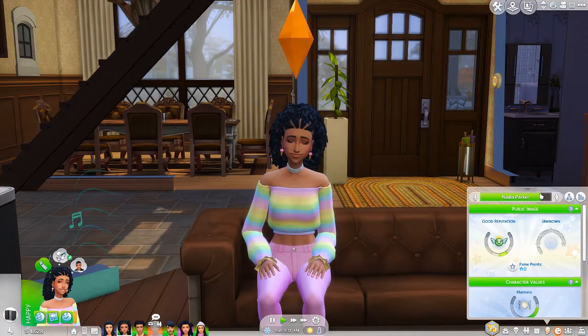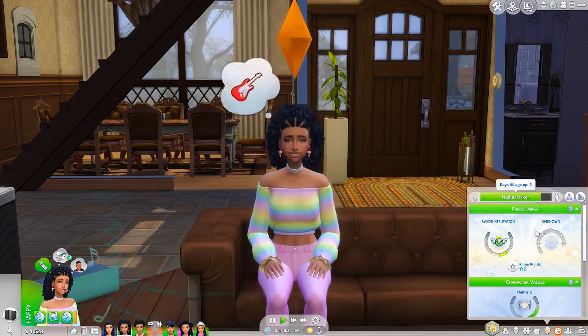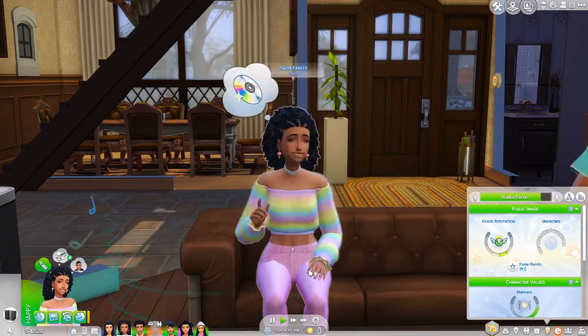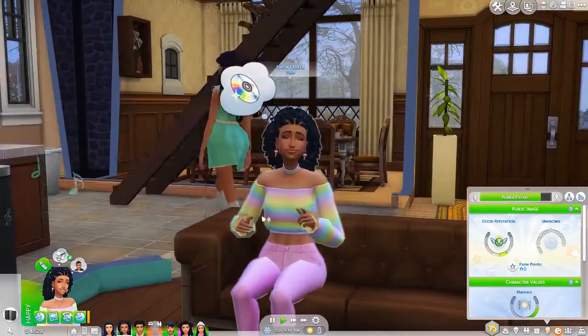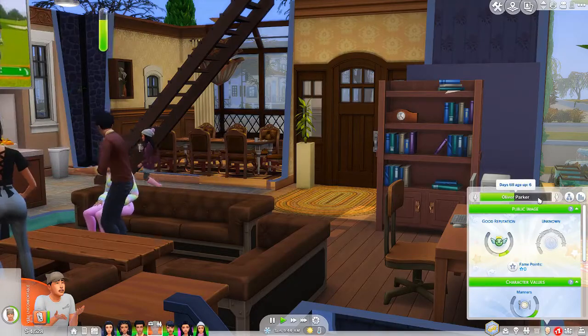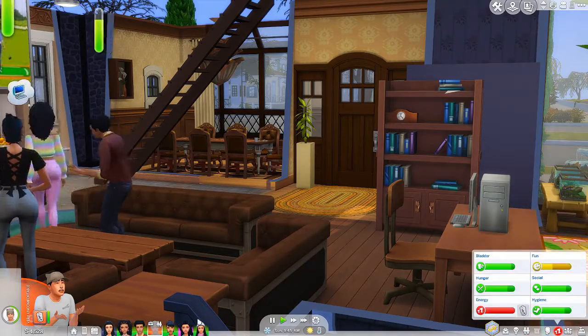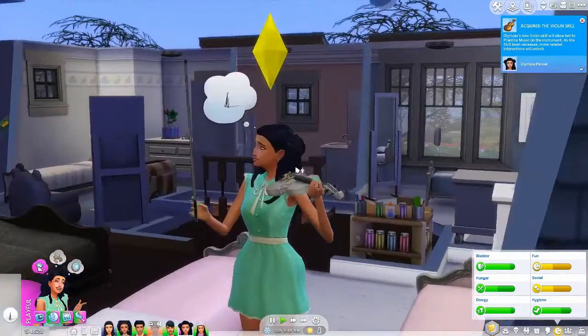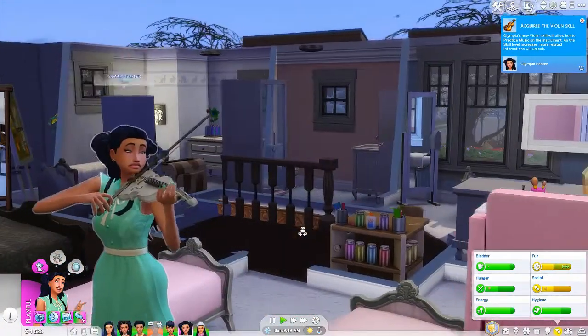So with the twins, Nadia and Nolan, they're actually aging up in 2 days, which means Nadia is definitely not going to be our next heir because she's going to move out, start her own family and all that. The triplets, they still have a while to go as teens, so I'm thinking that Olympia might end up being the heir. I don't know why she's playing violin. That's not even her thing.